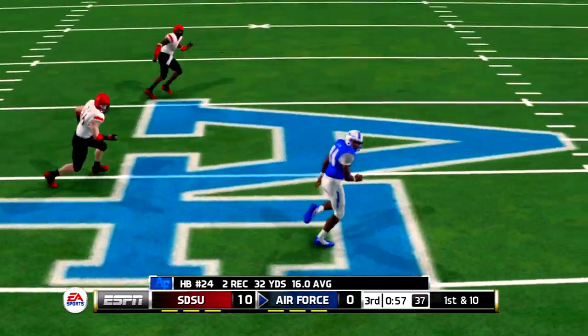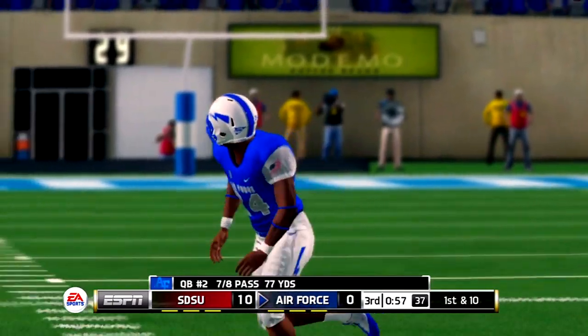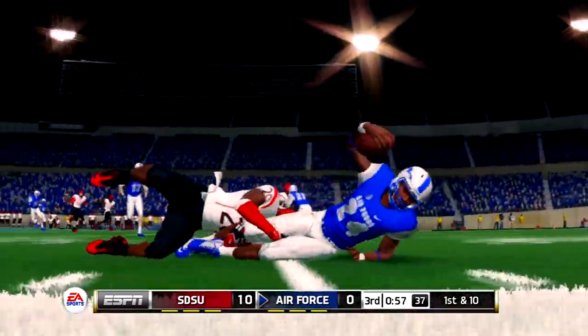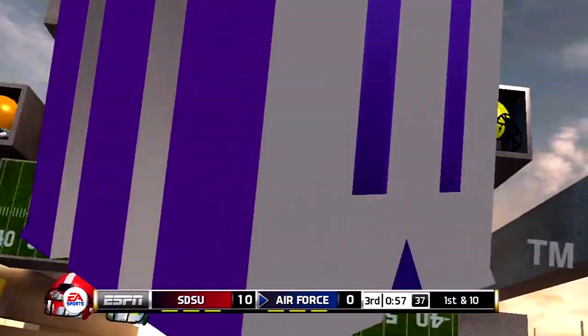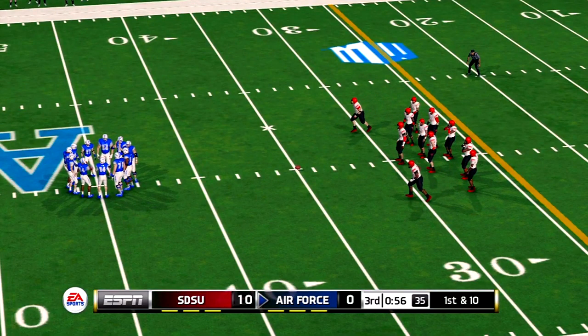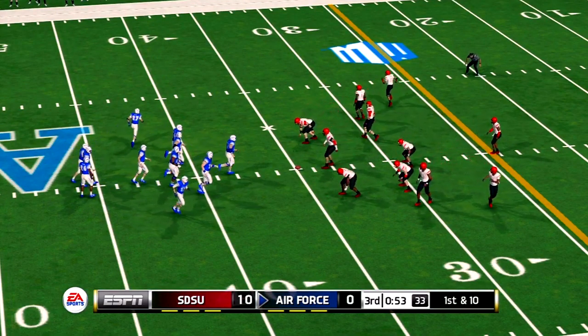This kid is a very versatile back. He can run the ball, he can make the catch, but what you don't notice is his blocking. This guy's just an all-around player. From the 35-yard line, first down.